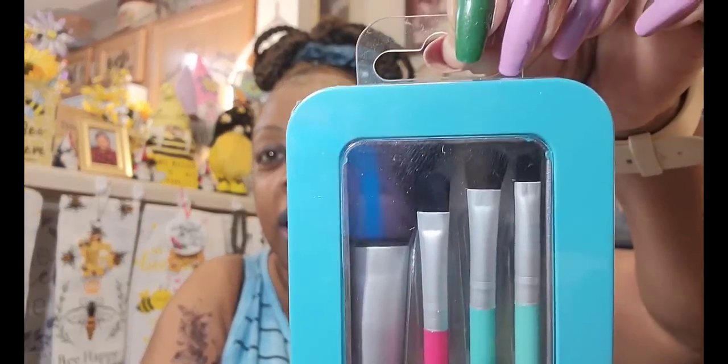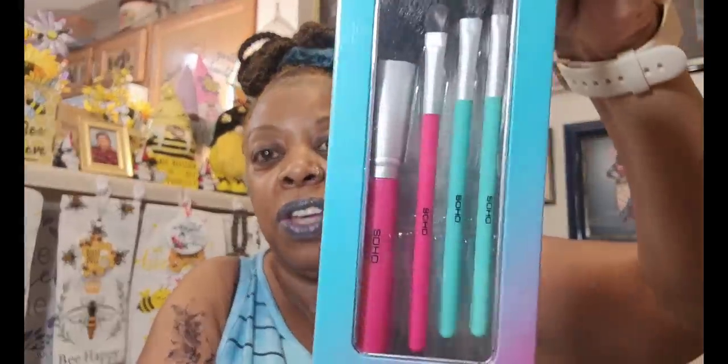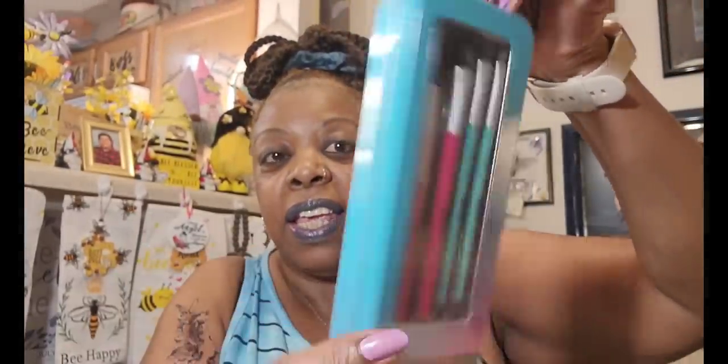This looks like it might have come from Five and Below. She will let me know, and then I will let you guys know. But look at that brush set. You get five different brushes in here, along with the tin. Isn't that cute? And look at the different colors. I'm digging that almost purple. So she sent me that.